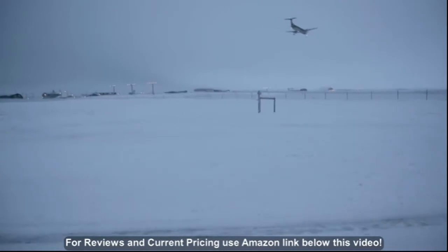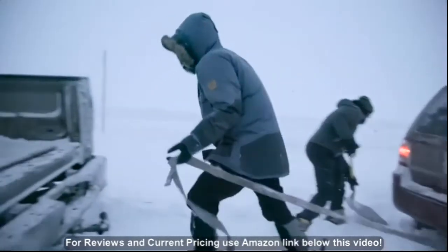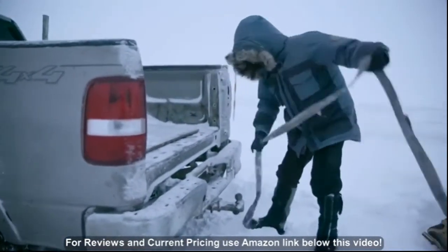We're rolling on out to look for wildlife, and we got our Ford Escape stuck in the snow here. So it looks like we're gonna get a little tow and a push out, but that can't stop us.